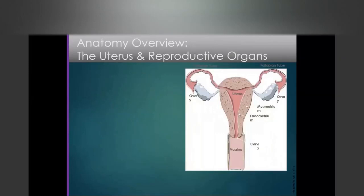So let's go over some anatomy here first, so you know what we're talking about. This right here is the vagina. Cervix is here. This is what dilates when you have a baby, gets about 10 centimeters. We do pap smears. That's where we're doing the pap smear. We're screening for abnormal cells of the cervix.